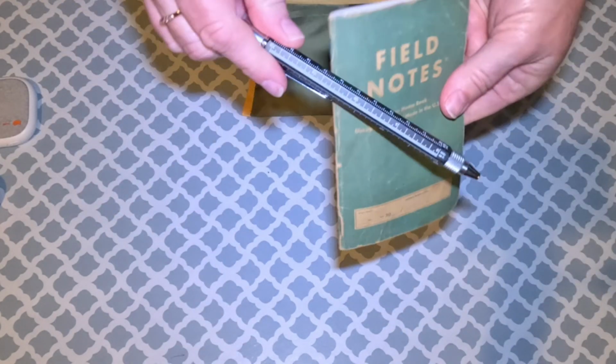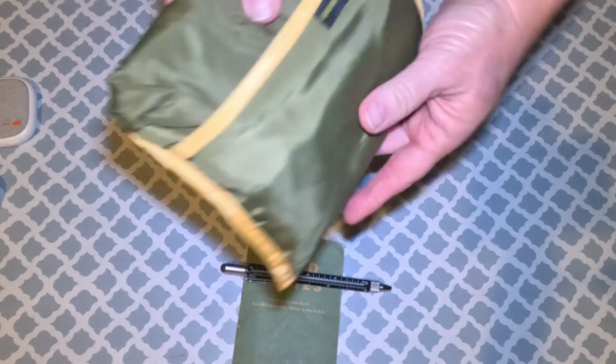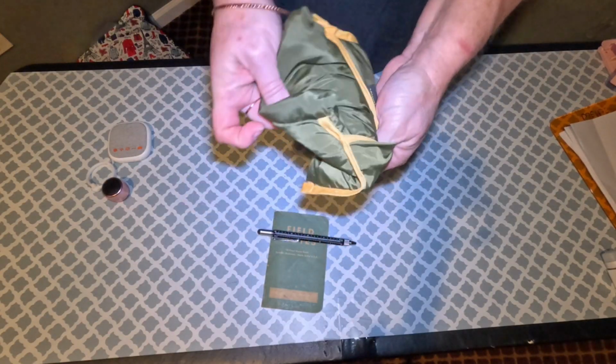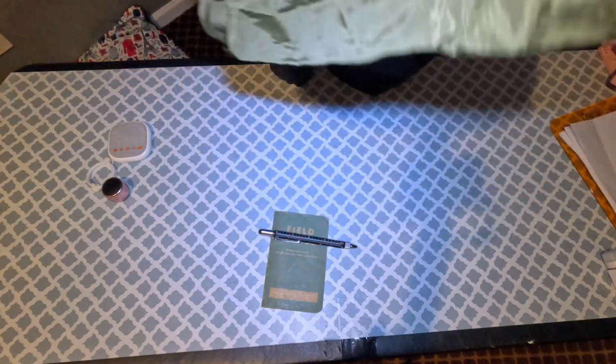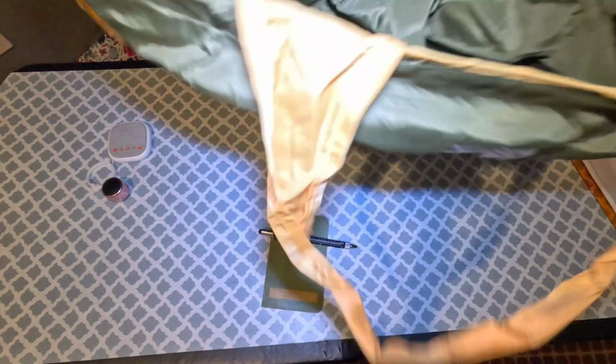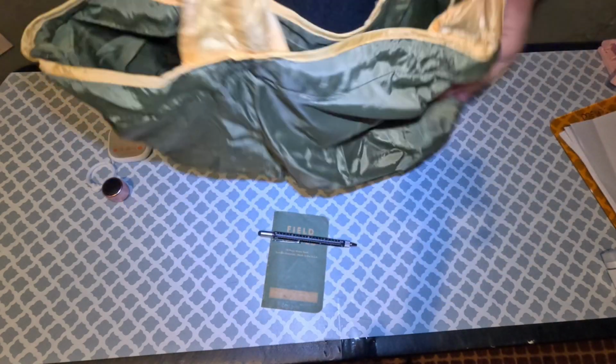Whether you journal or you just need to leave a note for someone, a notebook and pen is always a good idea. Have you seen this packable tote before? This small, lightweight tote holds so much. It's a minimal investment to make your life so much easier.